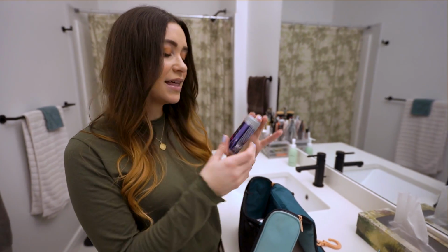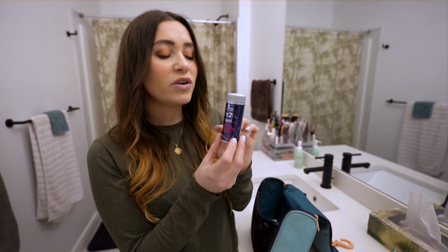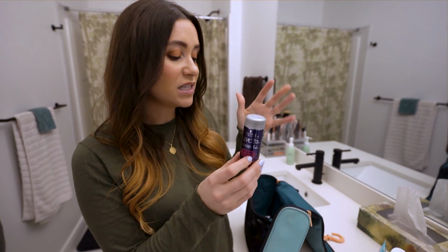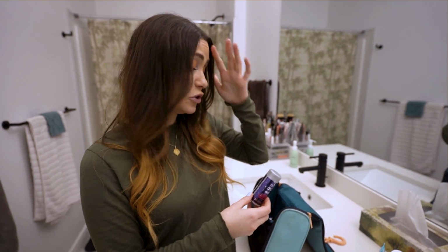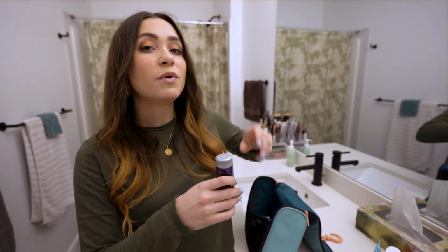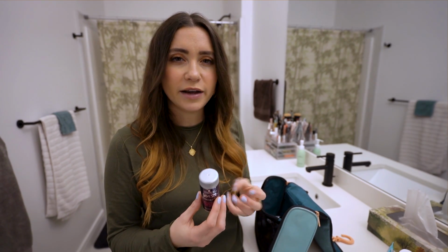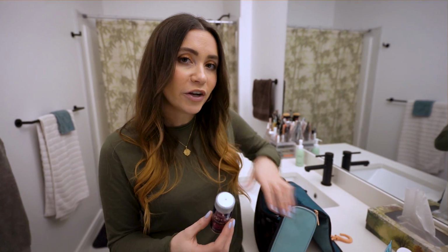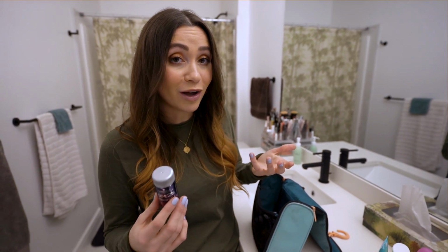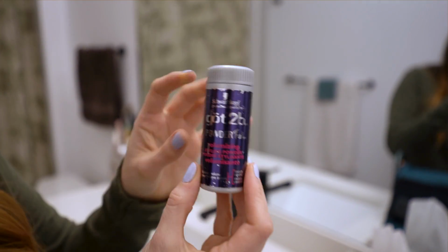Another product that I'm still trying to figure out how to reduce the size of. But usually I have enough room in my toiletry bag. I try and minimize all my products as much as possible, but when I do have a little bit of room, if there's a product that's really hard to put in a smaller container, then I'll just bring the product itself. Like this, there's probably only that much product to it, but I've used this stuff for years.